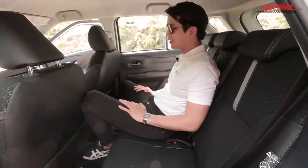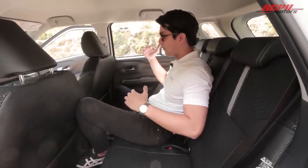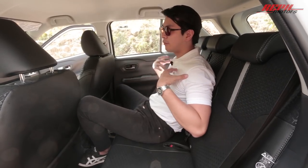So we are seated here in the rear seats of the Toyota Raize, and as you guys can see, it's comfortable enough for a man of my height. So I'm around 5'10".